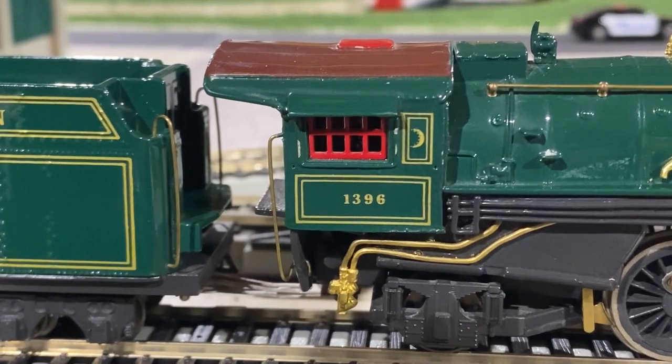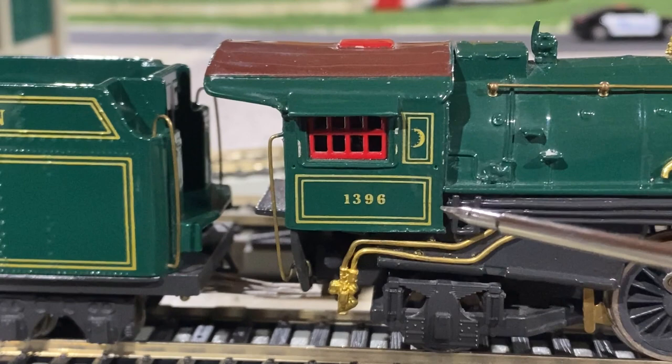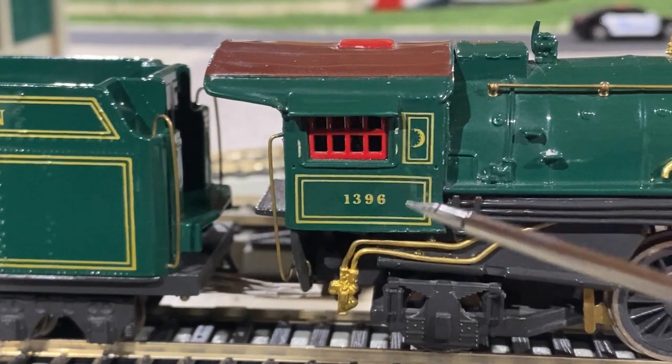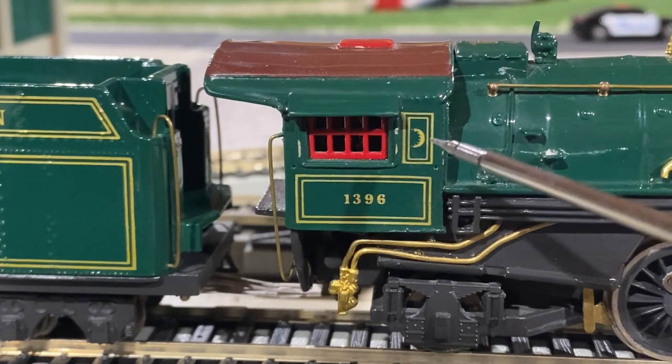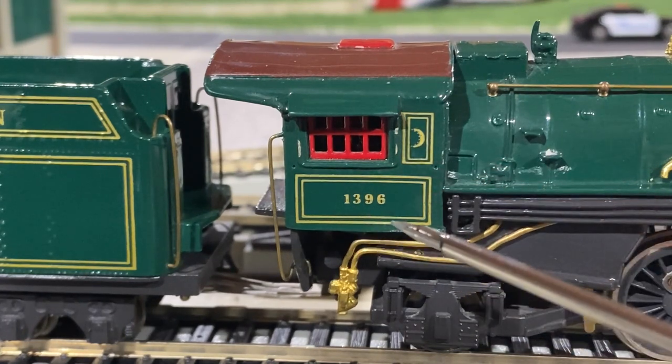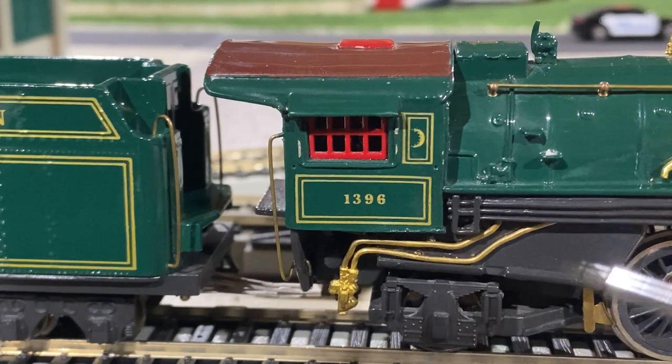And moving back to the rear of the locomotive, we have here the locomotive's cab with very nice lettering and pinstriping around the number and around the Crescent Limited logo over here. We have the engine's road number 1396. Done very nicely. We have some blowdown equipment over here. We have the trailing truck, which is also die-cast.